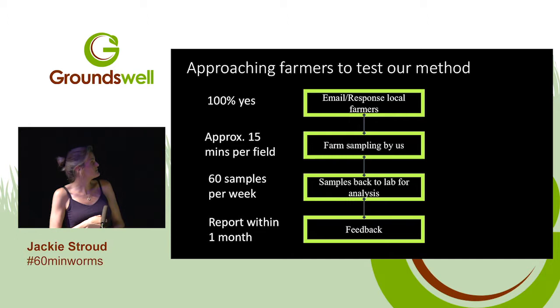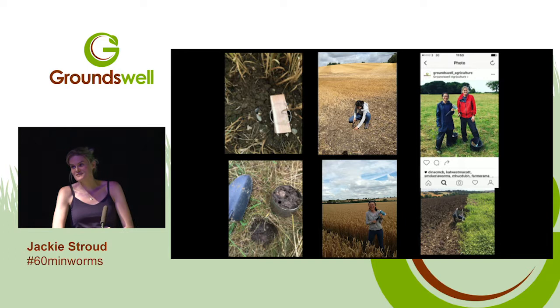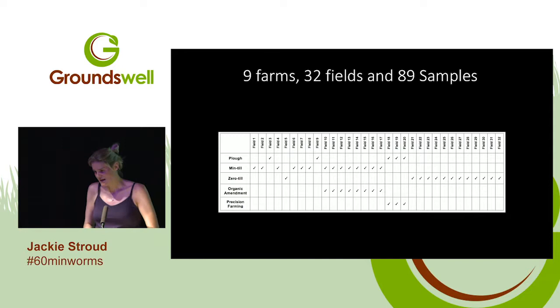We came and visited Groundswell, and we took some samples from the herbal leys, and we went around lots of local farmers who kindly let us loose on their fields. And we were able to sample many different management practices. Local to us, people do a whole range of different management practices, organic matter amendments, different types of farming. That's quite useful.